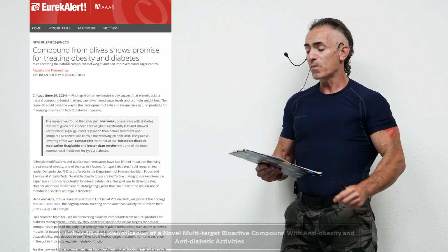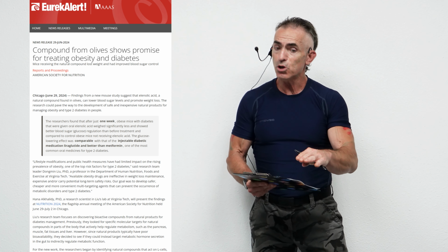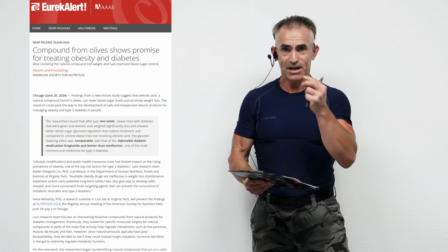Compound from olives shows promise for treating obesity and diabetes. Findings from a new mouse study suggest that elenolic acid, a natural compound found in olives, can lower blood sugar levels and promote weight loss. Quite spectacularly, did I say that? The research could pave the way to the development of safe and inexpensive natural products for managing obesity and type 2 diabetes in humans. Here we go.